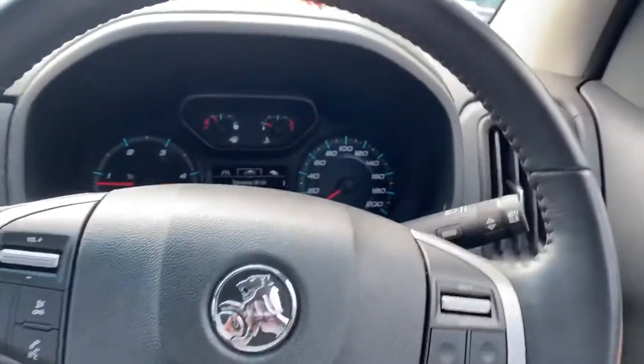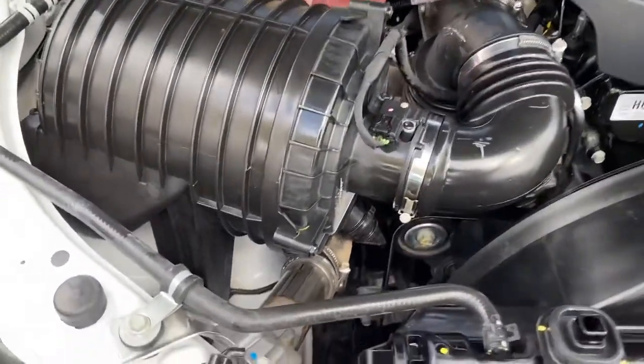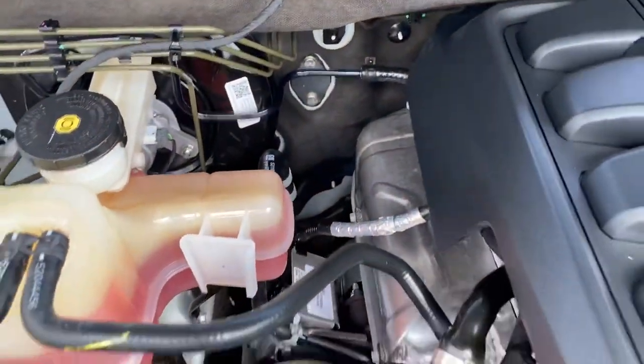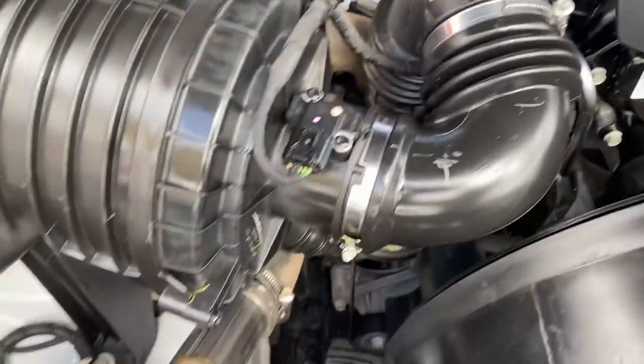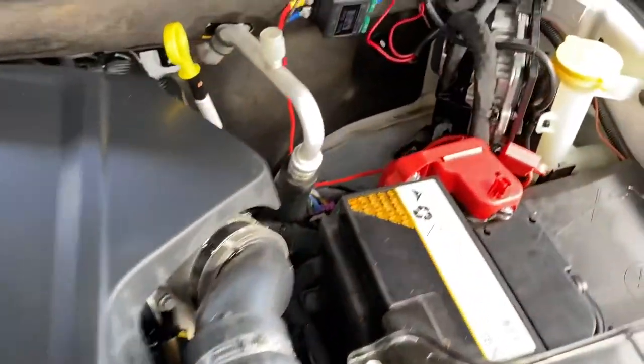So there's your interior. I just want to quickly show you now the engine bay of the car. No funny ticks or noises. Very clean, very neat and tidy engine. 2.8 litre turbo diesel.